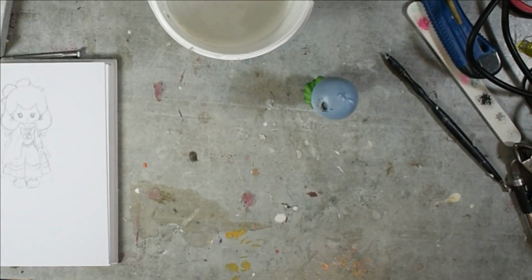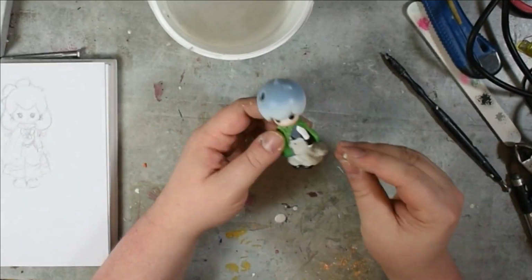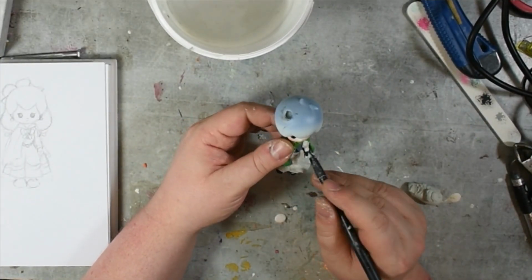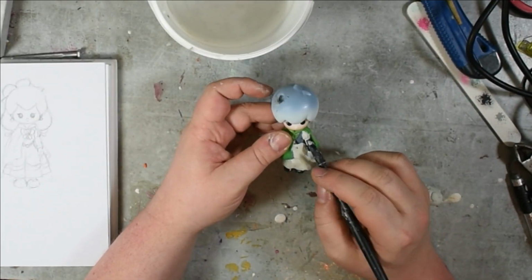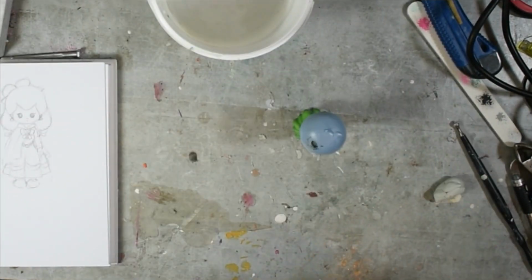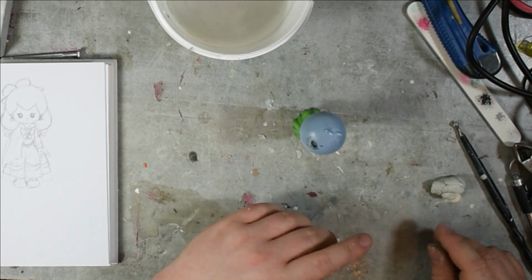So the folds of the skirt are not as pretty as the folds of the cape. We have to live with it. I think it works in the end, but mainly because we still have the cape that is pretty and covers most of it.